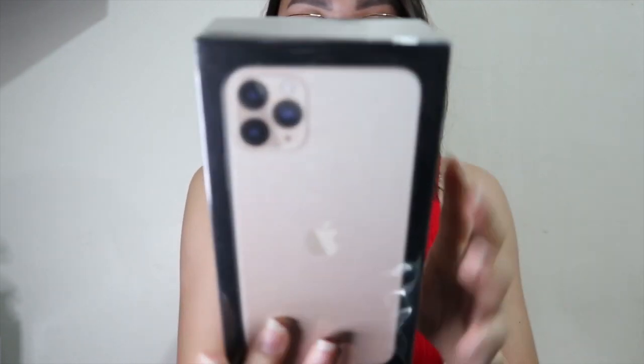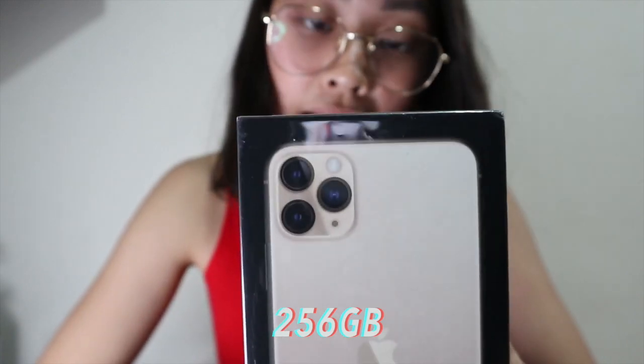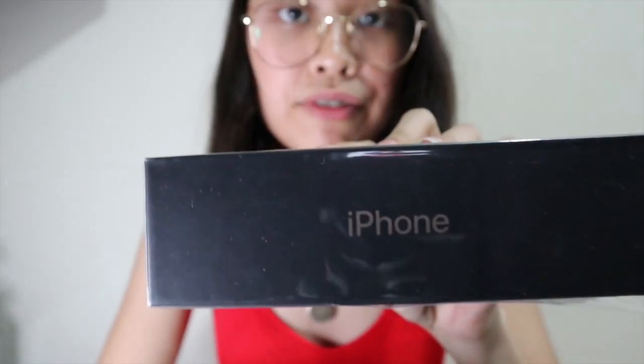I'm gonna open it again. So ano siya guys? It's a 256 GB, and I got the gold one because I've always wanted a gold iPhone. Because my old iPhone was silver.